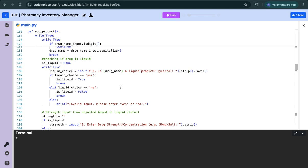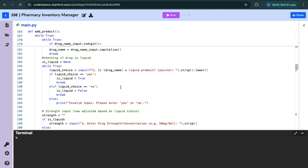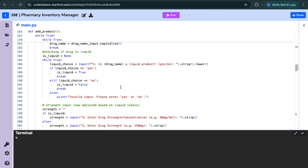Many of the pharmacies that I'm working with are basically retail pharmacies, so they are working with strips. We'd like to keep track of our products using strips, that is, if the product is coming in as a solid and it's packed in strips. And there are also those that come in tablets. So we're going to ensure that our program also caters for that. Is the product we're dealing with a liquid, or a solid coming in tablets?